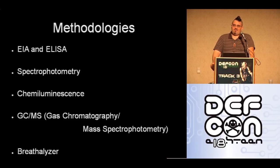Like a 0.1 that I would see would be equivalent to 0.1%. With spectrophotometry, a lot of times you're looking at your alcohols. I believe there's some for cocaine, acetaminophen, salicylates, a lot of the ones that aren't really going to matter too much. The big one legally is going to be alcohol. That's what it's going to test for.